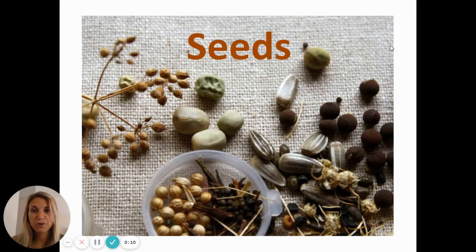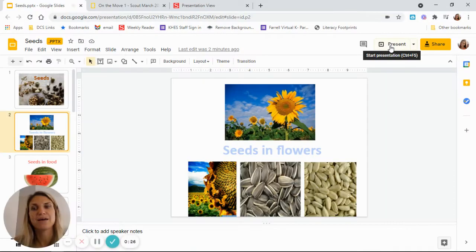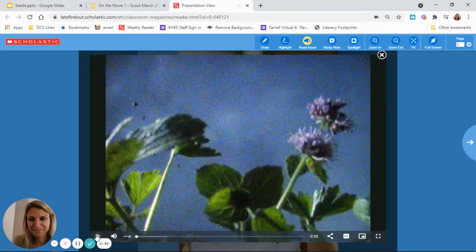So today we're going to learn a little bit more about seeds. In this photo, you see lots of different seeds. You might recognize some of them. So we're going to talk about seeds that come from flowers and all sorts of other things. But before we get started, I'm going to show you a little video about seeds.